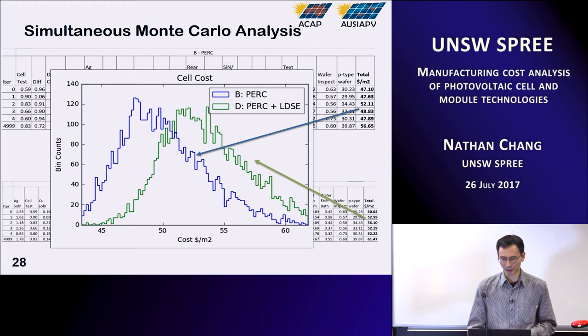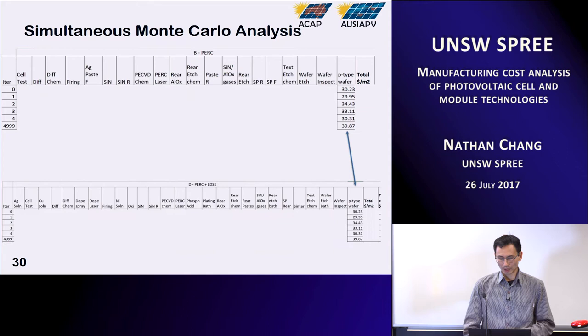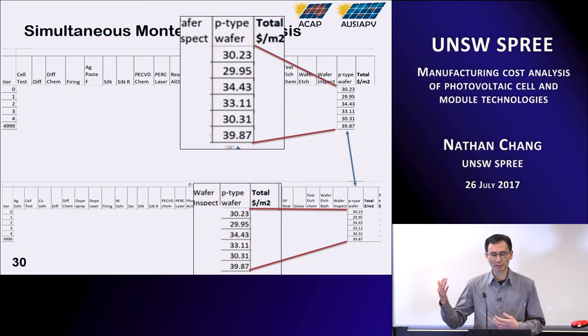Well, when we look at these two process sequences, a lot of the processes are the same. They're common to both. You can see I've linked them with the blue arrows there. And so what this means is, here's one example of a process that's the same in both cases: the cost of the incoming P-type wafer. We're doing this Monte Carlo simulation simultaneously. So that means for iteration zero, the first iteration, the cost of the P-type wafer is the same for process A as well as for process B as for process D. And so for every iteration, it's the same for the two sequences.